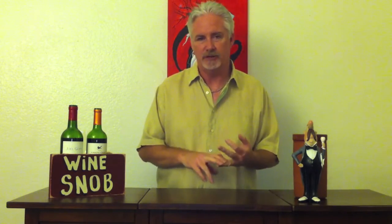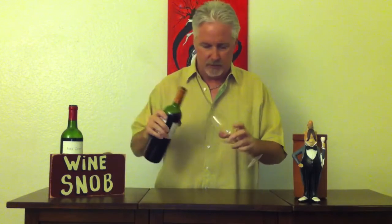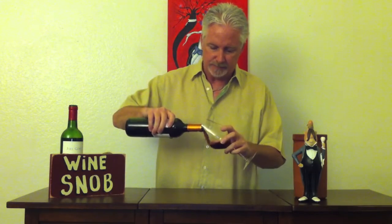And then the Joel Gott wine, which they say they're based in Napa. The fruit for this particular wine was actually sourced from Napa, but also Mendocino, and I believe in the Lodi area as well. So a lot of shenanigans going on. So we'll get to the bottom of it. So let's dive in. Let's see what we get with the Arrow Creek.